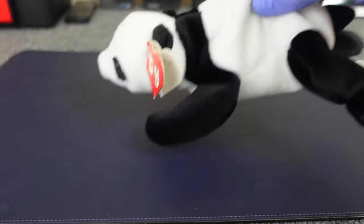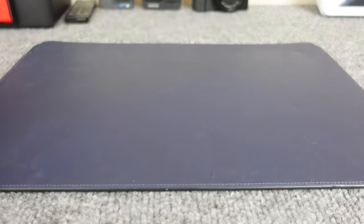So moving on from Peking, we have Pinchers. Now, I actually don't have Pinchers. So if you want to call me out right now and say I don't have the whole second gen set, fair enough. Pinchers the Lobster is the one Beanie Baby I am missing, but I will get him. He's not very hard to find. He's out there somewhere, and eventually, when I do have him, I will complete this set.